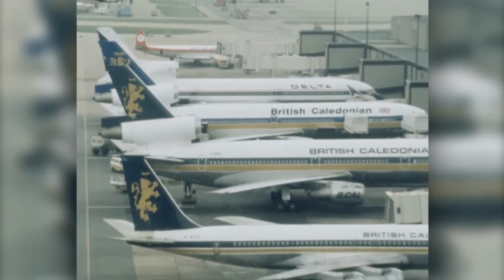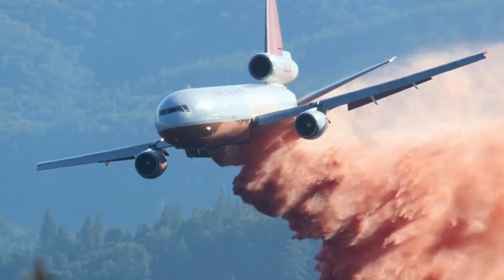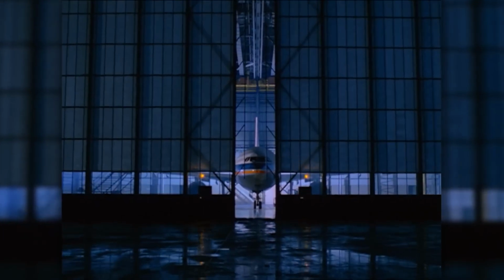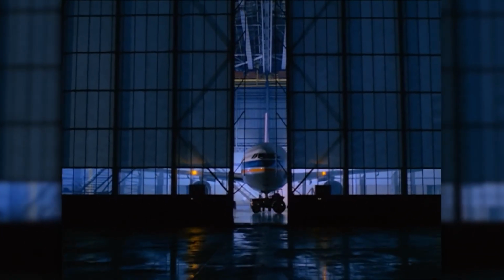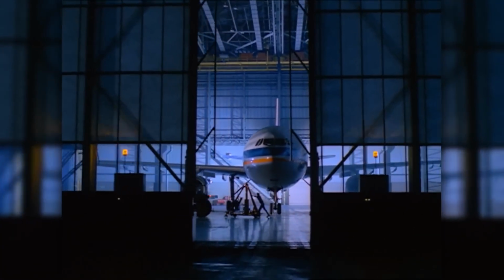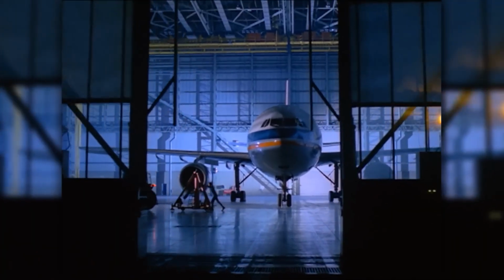The trijet has vanished. What forces eliminated what many aviation experts considered the perfect configuration? Was it regulation, technology, economics? Today we uncover the fascinating story behind the rise and fall of aviation's forgotten middle child, the trijet.